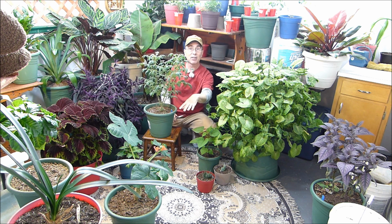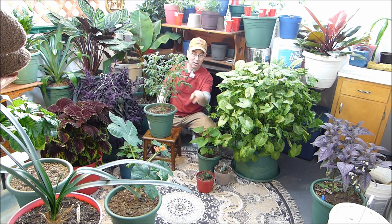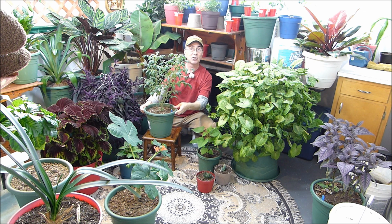I have other things other than vegetables to show you, because this is the voodoo garden. There's a lot more than just vegetables. We'll get to those in just a few seconds. There's a couple of fascinating things I want to show you here, but first thing I've got to do is trim this thing. This is Boxcar Willie, and I've shown this in a bunch of episodes this season.